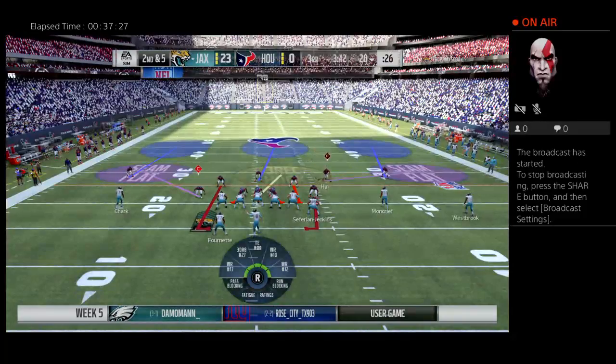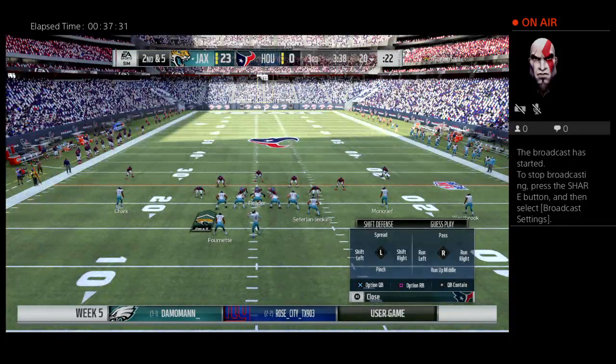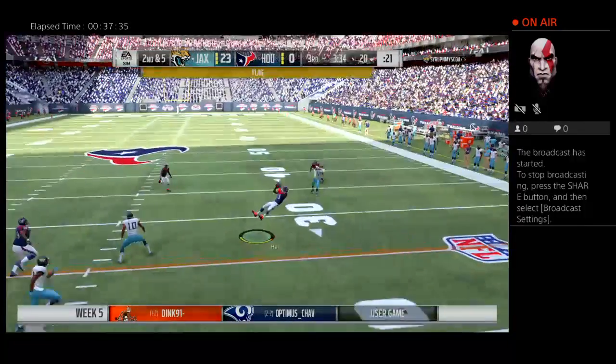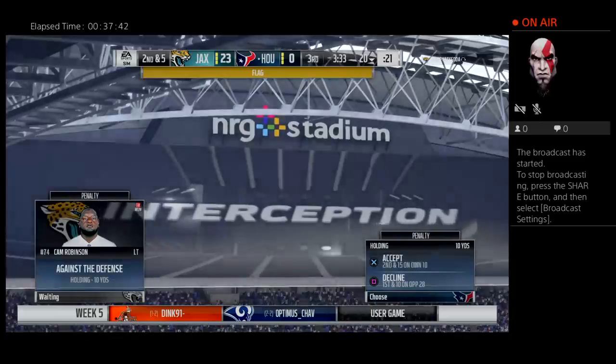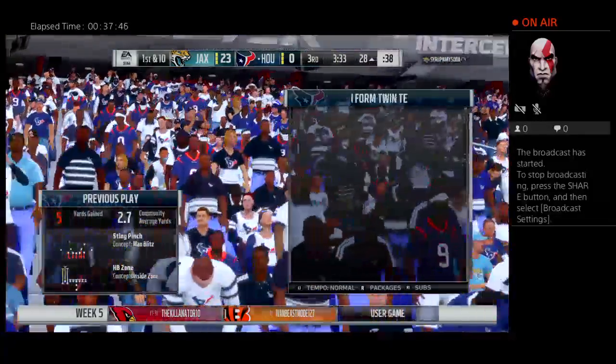All right, now, look at 56. Detroit! Lucky 56! Gun! From the shotgun, he'll look to throw. And his pass is intercepted for the 4th time today. Picked off by Andre Howe. And his guys are going to get the football at the 28-yard line.